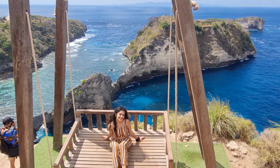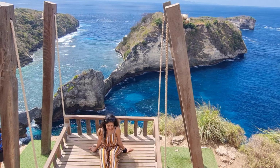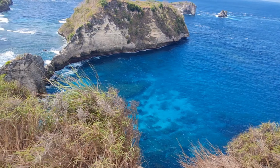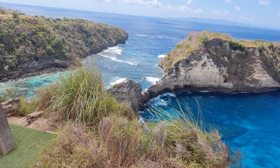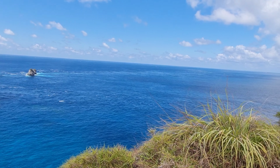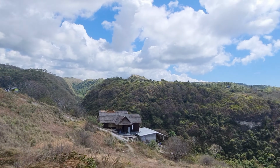Another thing that I want to mention about most of the beaches in Nusa Penida and also a lot of beaches in Bali, that they all require you to climb down a lot of steps. And it's quite a hike to get back up as well. So do it only if you are willing to go down all the way and come up. Otherwise, you can enjoy the views from above as well.